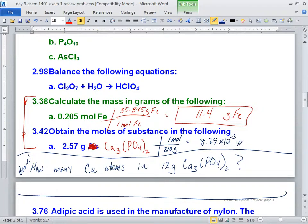Is there going to be a problem like this? It gives you grams of this. Yeah, grams converting to something else. Oh, using a reaction? Oh, we don't know. We haven't done mole ratios from a reaction yet. How many calcium? How about this one? How many calcium atoms in 12 grams of calcium phosphate? See if you remember how to do that.